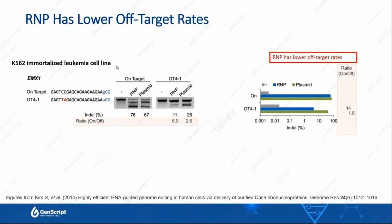Okay. Continuing with this paper, the authors then asked which of these systems has lower off-target effects. To answer this question, the researchers delivered CRISPR-Cas9 targeting the gene EMX1 via the RNP system or the plasmid-based delivery. To measure off-target effects, they used the T7 endonuclease assay shown on the left, but they also did deep sequencing, and I just want to laser in on the deep sequencing results themselves. For this gene EMX1, on-target effects are shown up top, and off-target effects are shown below. The results for the RNP-based delivery are shown in blue, and plasmid-based delivery in green.